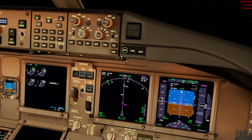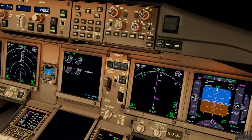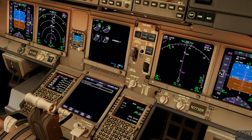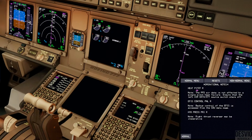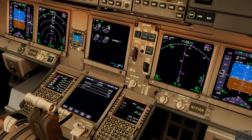Okay, so 14,000 and the altimeter is 2999 set on both sides, and we request approach checklist. Altimeters 2999 set and cross check, and note that we now have some notes for this approach. Okay, the notes are heat pitot right, AFIS control panel right, and hydraulic pressure right. We were going to read all these notes again if we still had these issues, but we don't have them because we had an engineer on board and he applied the maintenance procedures, and we have our backup generator back to normal. Okay.